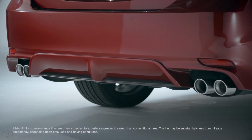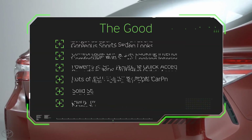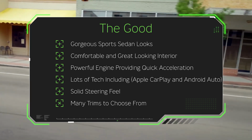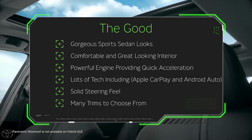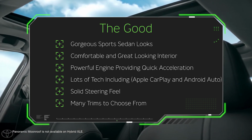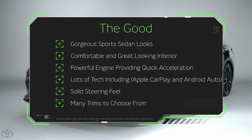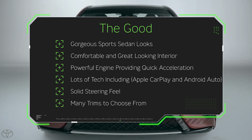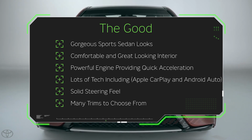To conclude, let's talk about the good and the bad to this Toyota Camry. Starting with the good. It has gorgeous sports sedan looks on the exterior. Inside is very comfortable and great looking. The Camry has a powerful engine providing quick acceleration. There's a lot of tech including Apple CarPlay and Android Auto finally. There's solid steering feel and there's many trims to choose from.